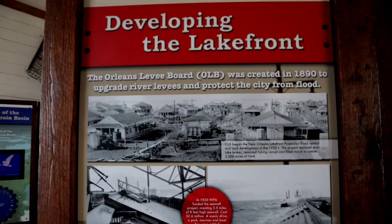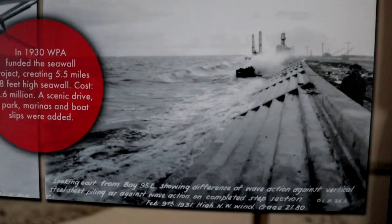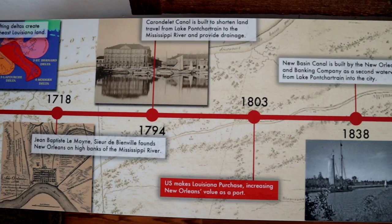A bit about the development of the lakefront with some pictures and how the Orleans Levee Board was created to upgrade river levees to keep the city protected from flooding. Here's an old picture of the seawall outside from 1931. You can even see a man standing on what would be filled in with land and eventually concrete. And here's a timeline showing the area and explaining how and why the canals were built.